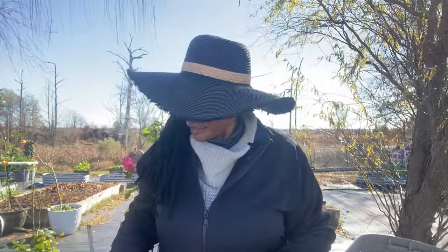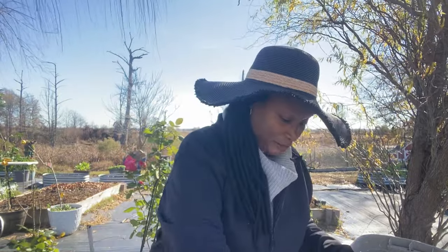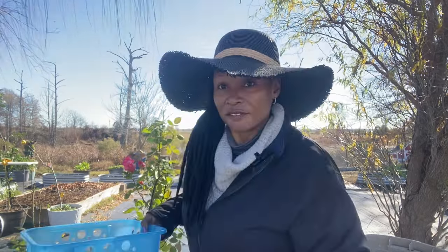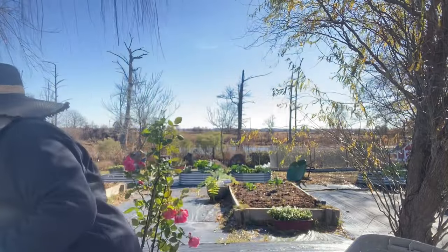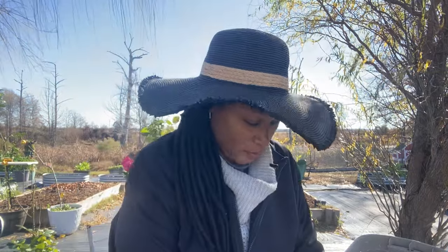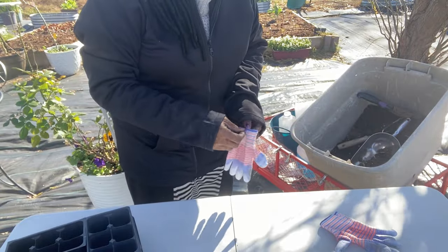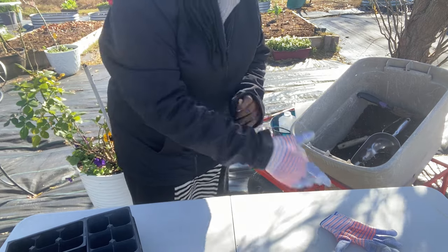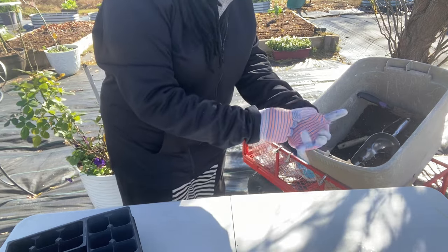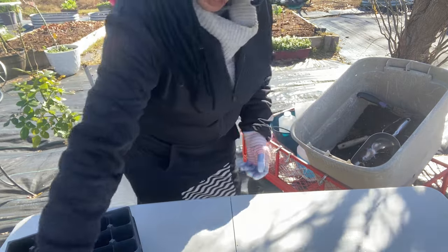First, I need to go ahead and get me some potting mix. I need to get my other seeds out of the way, get these seeds in a good spot so I won't get any moisture on them. And then I'm going to fill my trays. So I got me some seed starting mix right here. Put my gloves on. My hands are getting cold. My eyes were watering because the wind was going directly in my eyes.